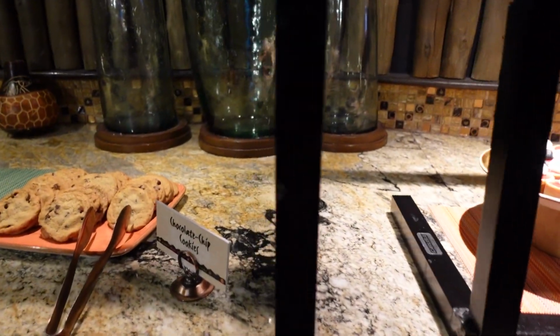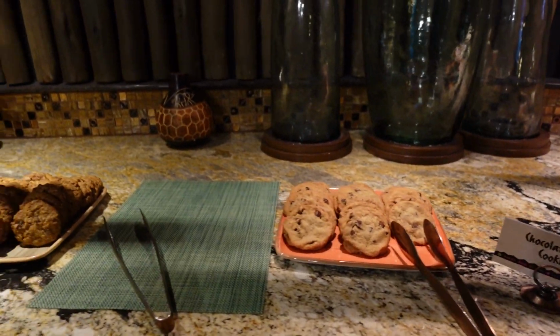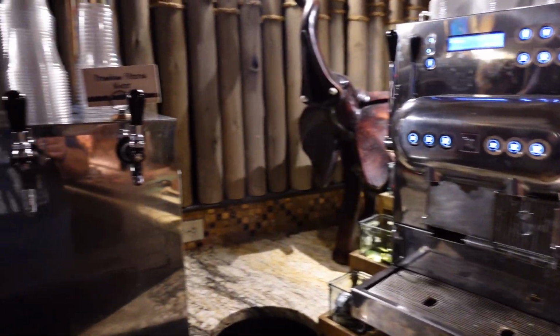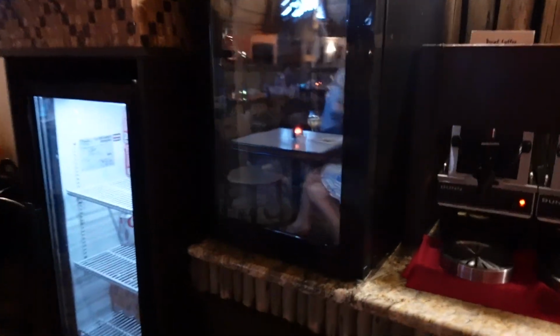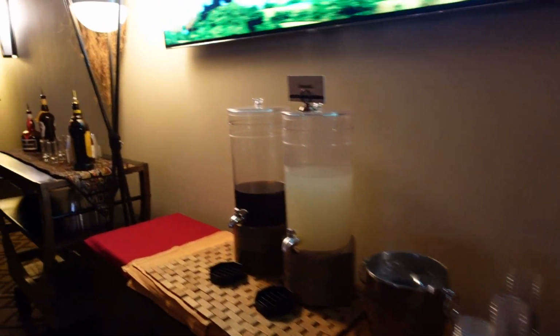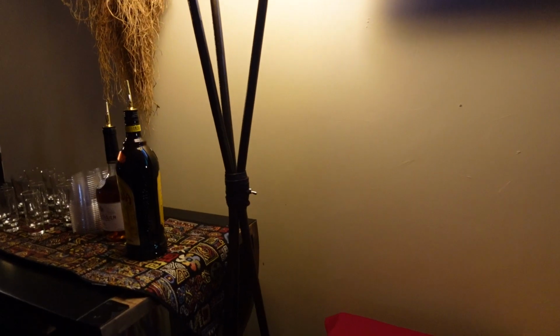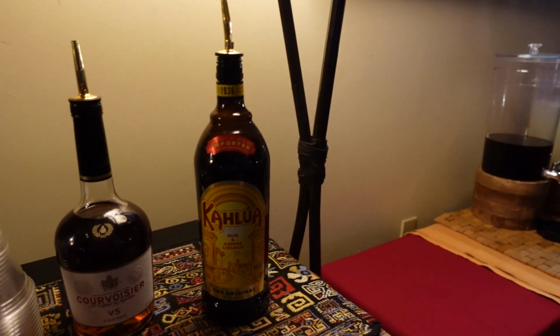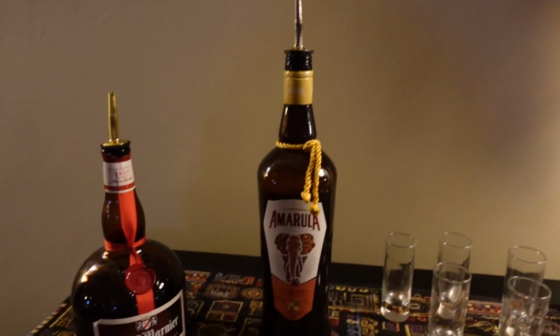And then chocolate chip cookies and oatmeal cookies. Of course, you're gonna have your usual coffee condiments and such. But also, for those beverage drinkers, they also have cordials. After dinner drinks: Kahlua, Cavassier, Cognac, Amarula, and Grand Marnier. So we're gonna try some out, see how we like some of these desserts.